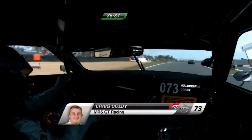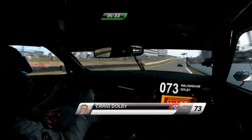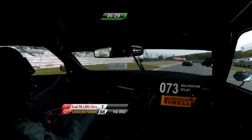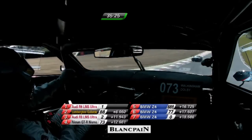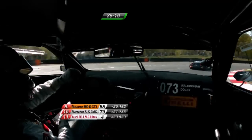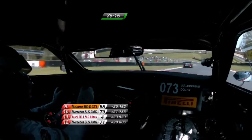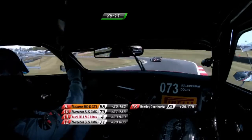So this is a battle that's beginning to heat up as the pit lane will be open in 30 seconds. And I just wonder whether they're going to keep Craig Dolby in the car and keep the pressure up on Christopher Mies, or whether the Audi WRT team will bring Mies in and hand over to Enzo Ide. I suspect they're going to keep both drivers in their positions probably until the latter end of the 10-minute pit stop window.